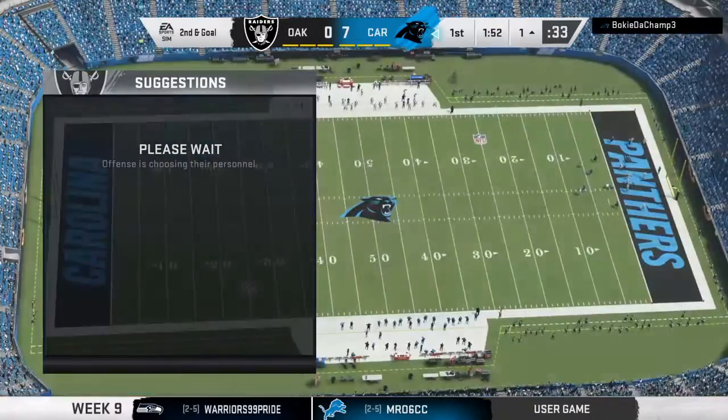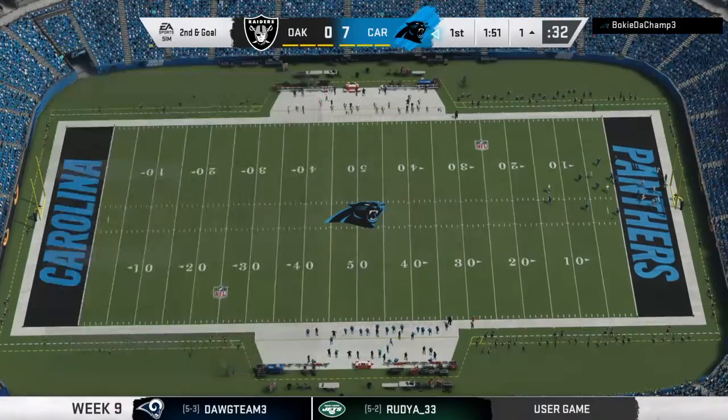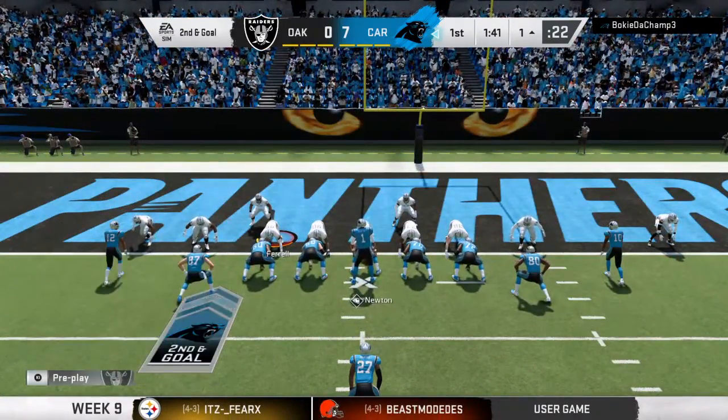And there's the first tackle of the game for Carl Joseph. He's one of those safeties that you can utilize in any way you want. But I will have to say, I think the number one thing he does best is tackle.